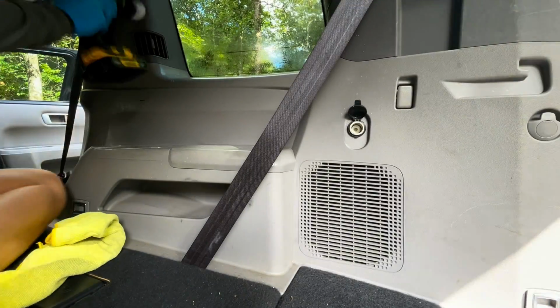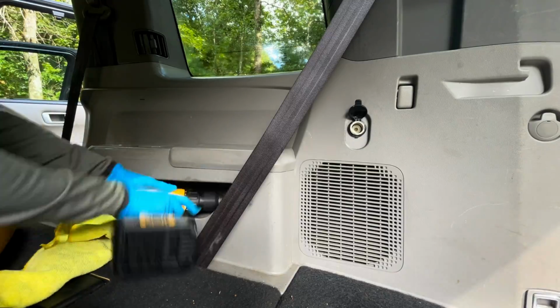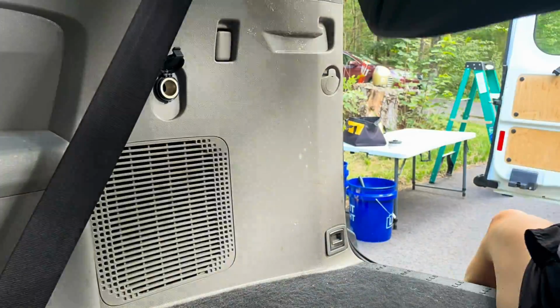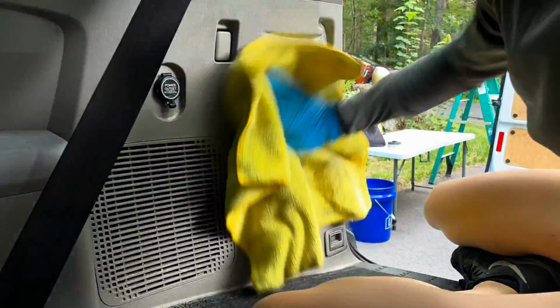Now that I vacuumed and air compressed the entire vehicle, I moved on to cleaning the hard surfaces and started in the back. What I did here is I sprayed my PNS Express interior cleaner. Rather than agitating with a detail brush today, I decided to use the drill brush to agitate because the dirt was so deep into the crevices of this car.